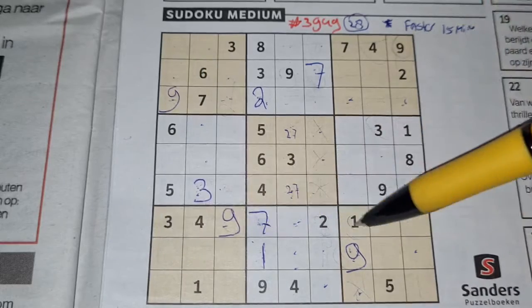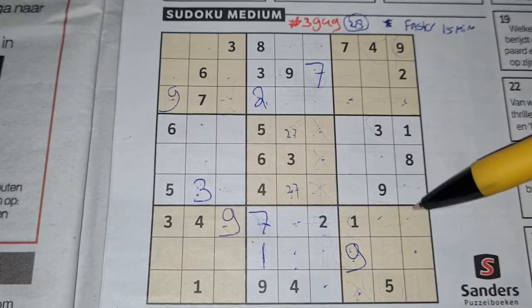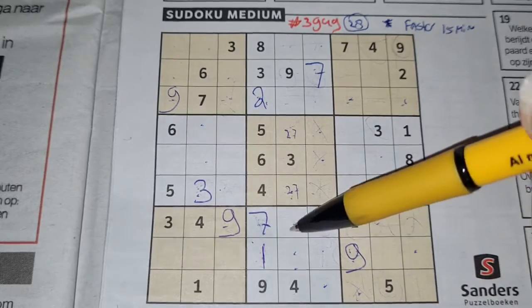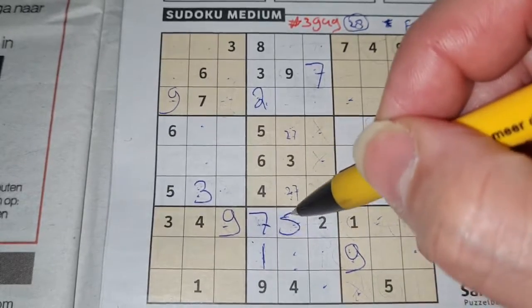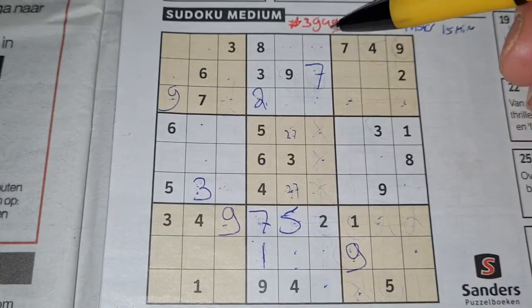3 missing numbers in this row. One of the missing numbers is 5. We see here 5 in this big square. So no 5 in these 2 boxes. So 1 box left for the 5. Should be there. 5. Okay.